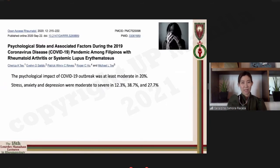Especially now that we're in this pandemic where anxiety has surely been skyrocketing, we have to remember our patients with lupus. This study by Dr. T, Dr. Salido, and other authors seen in this slide presented the psychological responses of Filipino patients with lupus and rheumatoid arthritis to the COVID-19 pandemic, as well as the shortage of hydroxychloroquine in the beginning of the pandemic. The psychological impact of the COVID-19 outbreak was at least moderate in one-fifth of these patients. Stress, anxiety, and depression were moderate to severe in many of the respondents.